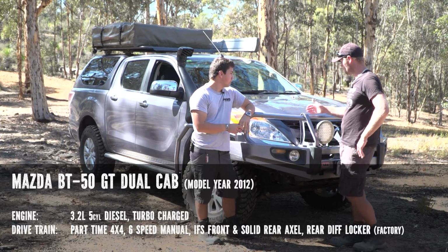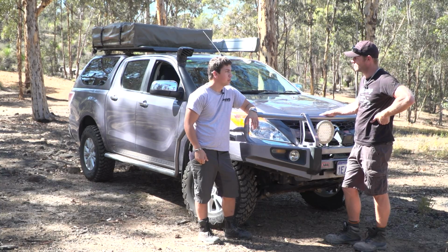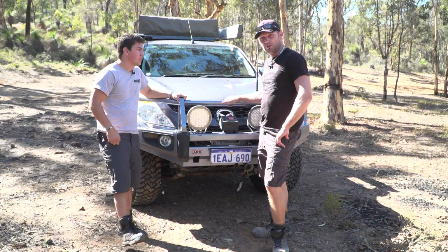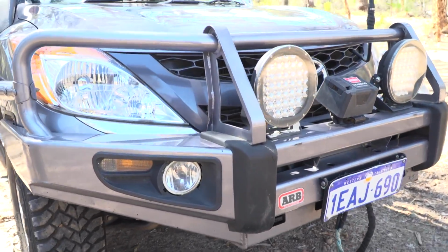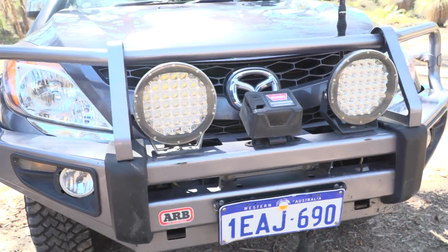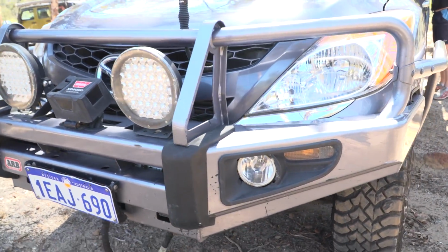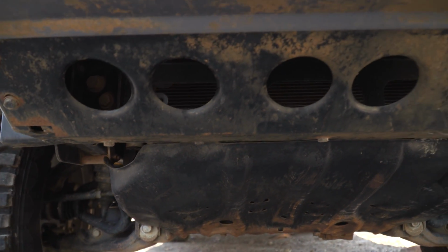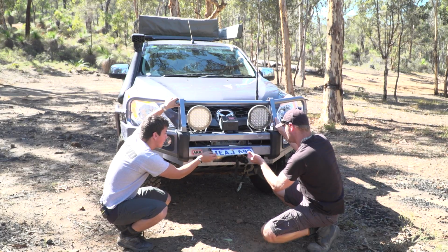All right, well, we'll go through the whole vehicle, as we always do, and we'll start with the bar work. All right, so it's an ARB Deluxe bar with scrub rails as well. Underneath, it's got bash guards. Both bash guards are factory? The first one came with the bar work. Second is the factory underbody guard. Got a 9,000 pound winch, number plate hinge.